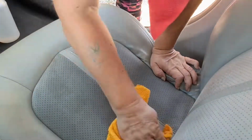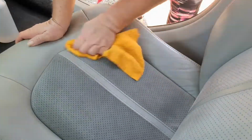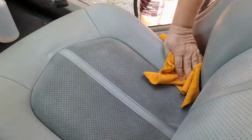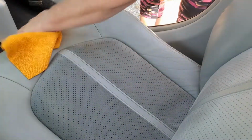I'm going to check with the owner in a couple of days and see how they're looking. If I need to, I will go back and finish them off. But it did really good. I was very pleased, and that also told me it was probably just rubbing stains.